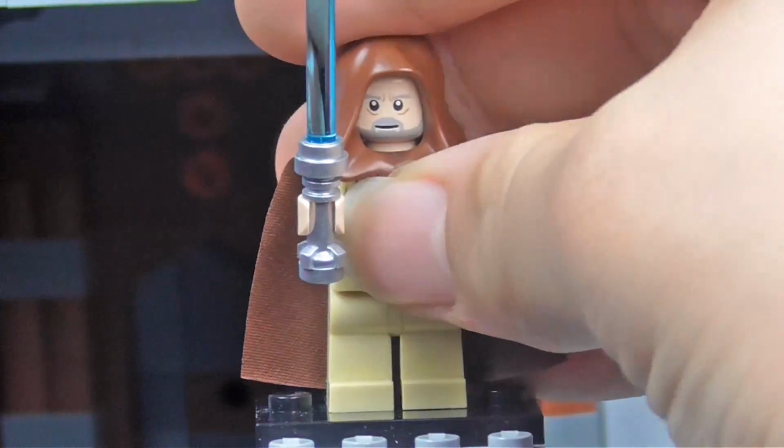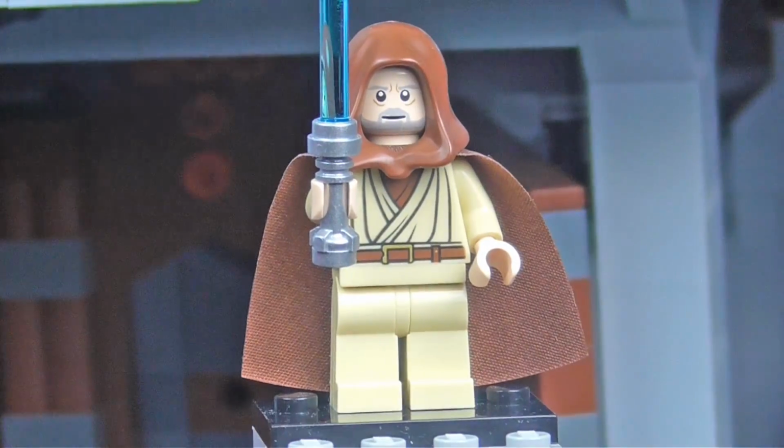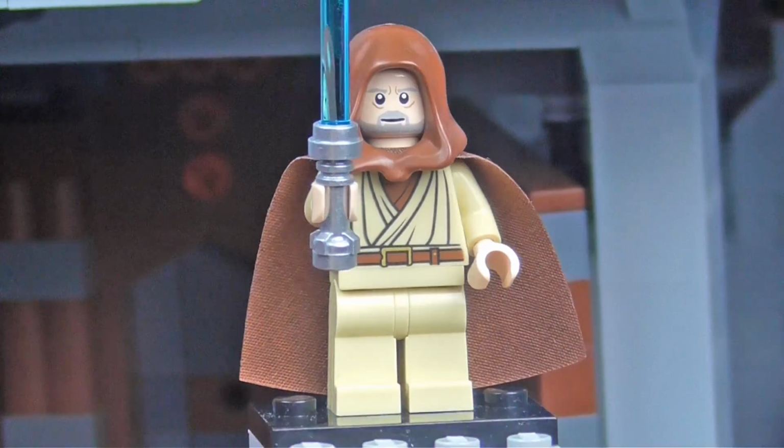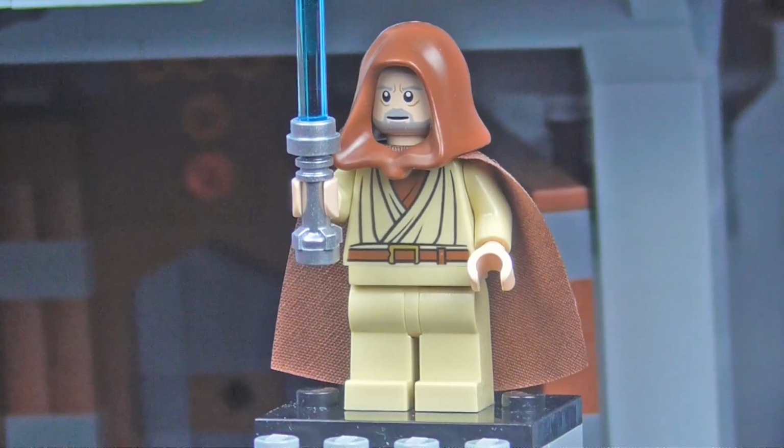He comes with a blue lightsaber, of course. And of course, he is fighting Darth Vader. I'm glad they added him. So, yeah, that's Ben Kenobi, a very cool minifigure. I'm not going to say my favourite of this set, but he is very cool nonetheless. And of course, in Turn 8, he was a very good minifigure to have.